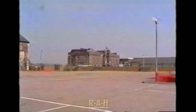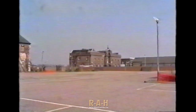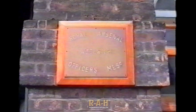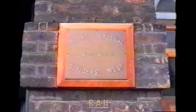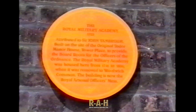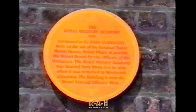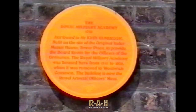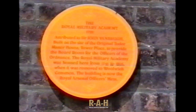That is the officers' mess, and we shall shortly be making our way down to the officers' mess to film the wall plaques that's on there to give you a bit more information. There we are at the Royal Military Academy, 1720. And I'll leave the notice on the screen long enough for you, hopefully, to be able to read.